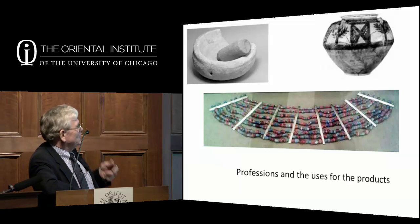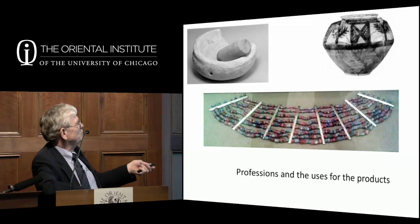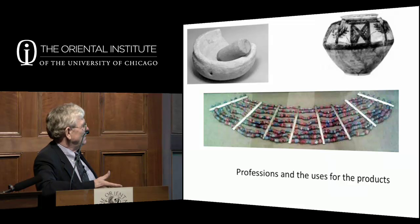Okay, and finally, you have all these professions. You have people who make pottery. You have people who make these stone, this is a stone mortar and pestle. You have people who are making these beads. And at the same time, you're having people who are putting stuff in these vessels. They're grinding the grain or whatever here. They're storing stuff in this vessel, all sorts of liquid and not. They're making beer. They're making all sorts of things.